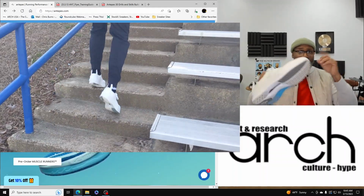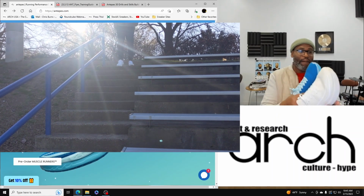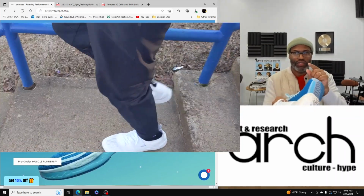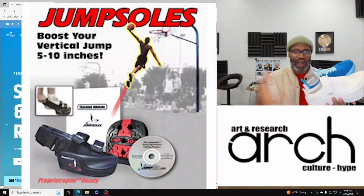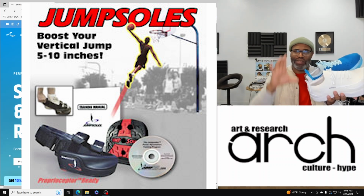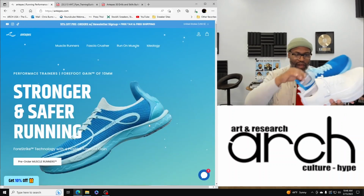The basketball coach in me, if I'm a basketball coach, football coach, volleyball coach, I know the price is steep. Do you guys remember Jumpsoles? My basketball players would borrow each other's Jumpsoles. They were one size fits all, but you had to strap the shoes around your foot, and it was this big giant block. And then they later made the shoe so it had this big piece of plastic on it that lifted your feet up in the air.